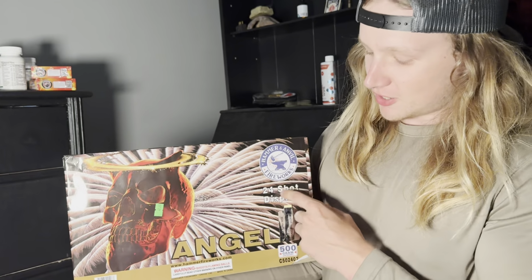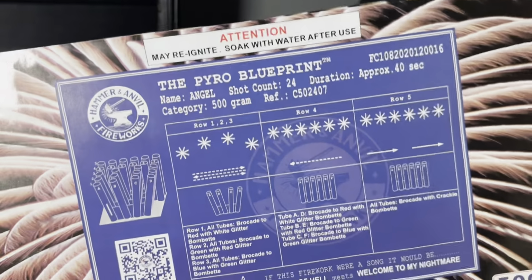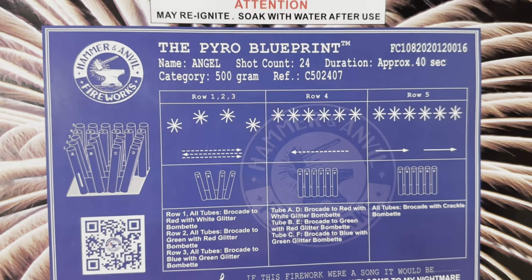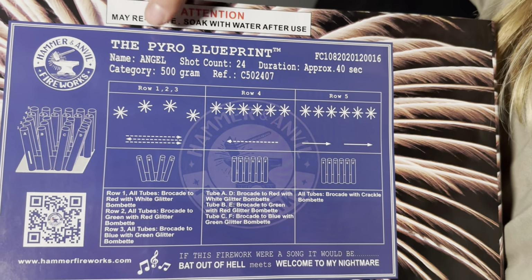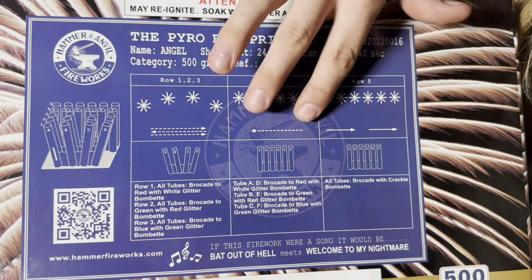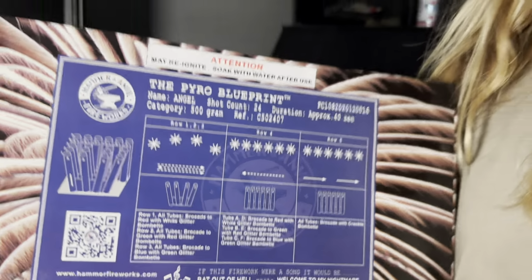It's a 24 shot cake. This is a 500 gram. Performance on the back. You can read the colors down here. I like how they lay everything out too. Like row 1, 2, I don't even know, but you can see some are fanned, some are straight, so it'd be cool to try out.